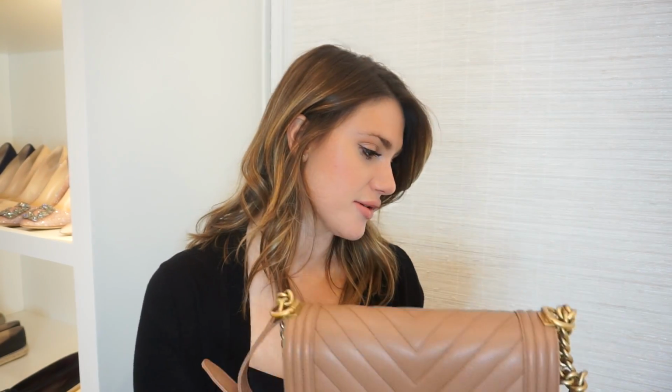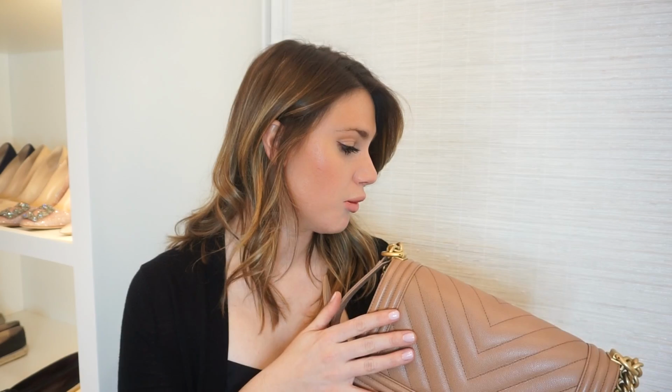So I do have more information on this boy bag on my blog, but I'm going to share the basics with you as far as sizing and pricing. So this bag is available in a small boy.